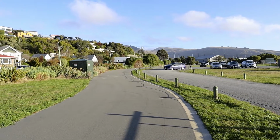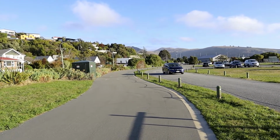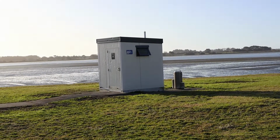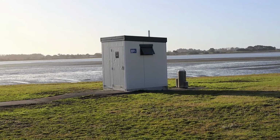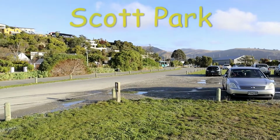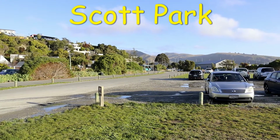From here you just keep on the cycleway and you start heading out towards Travis Wetlands. So there's a toilet here at the car park that you can use. There's also a water fountain over there if you need them before you start your trek or at the end of it. There's also a bus stop just over there that you can go to head down to Sumner.